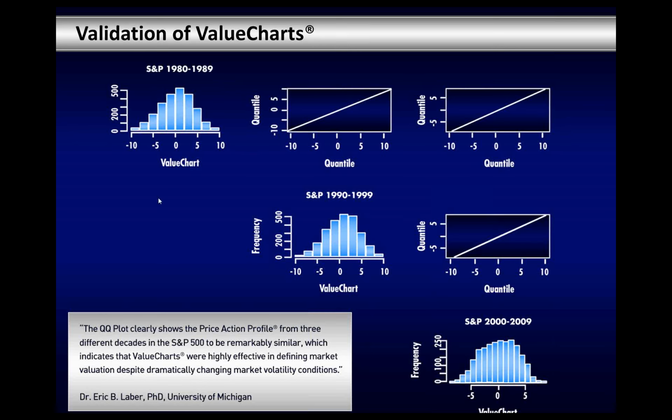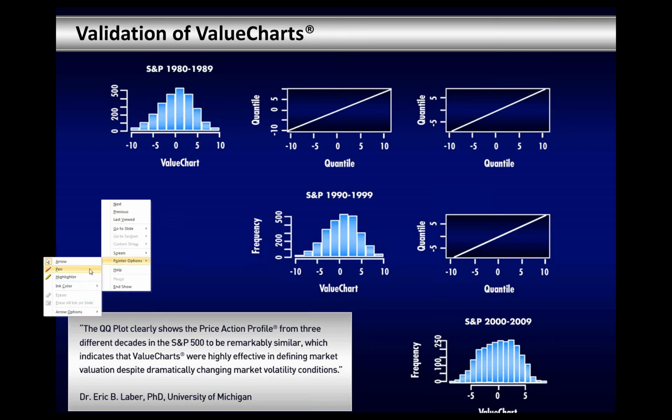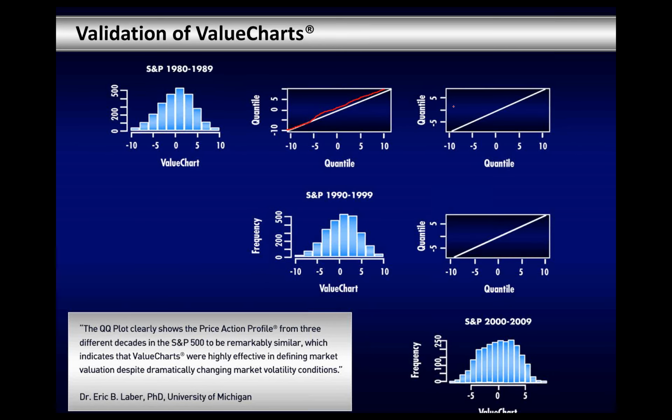The second half of this was using a study called a QQ plot analysis using the 3 different decades. And what he's looking for here is a 45-degree angle relationship between the decades. And we saw that. So this is a second way to really validate the ValueCharts through the price action profile indicator. And again, it says the QQ plot clearly shows the price action profile from the 3 different decades in the S&P 500 to be remarkably similar, which indicates that ValueCharts were highly effective in defining market valuation despite dramatically changing volatility conditions. And we've worked with many other markets besides that. So ValueCharts, according to our research, according to 3 top PhDs, is highly effective in defining market valuation.